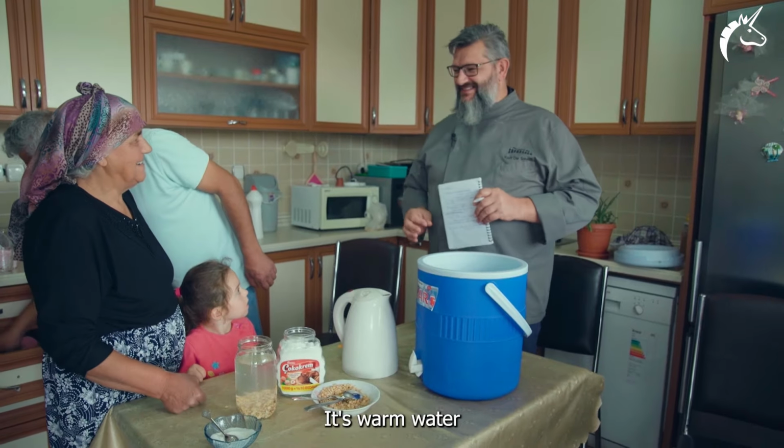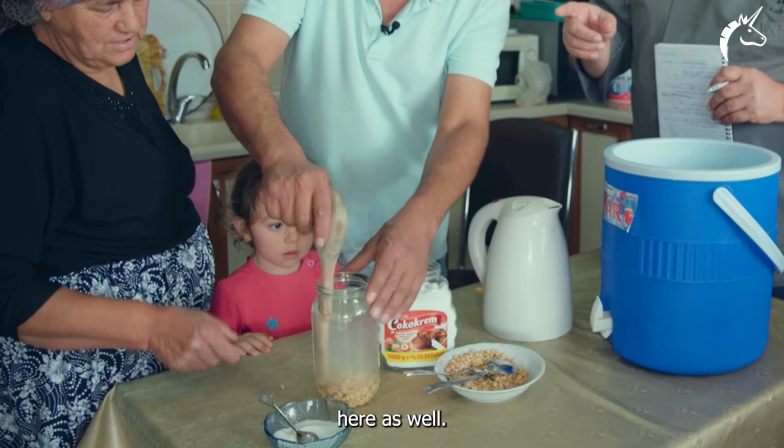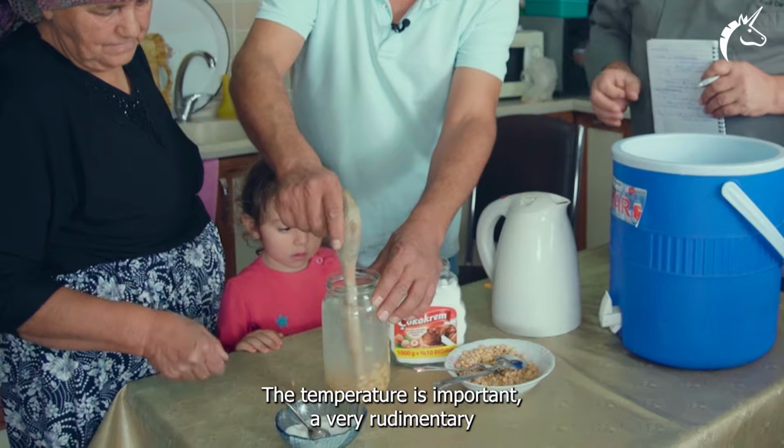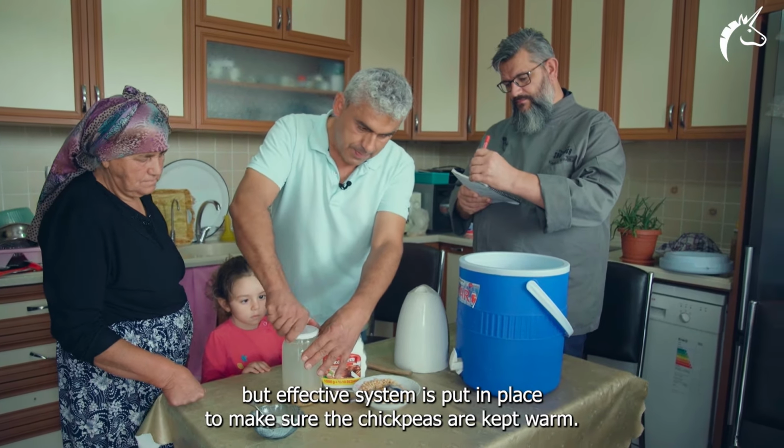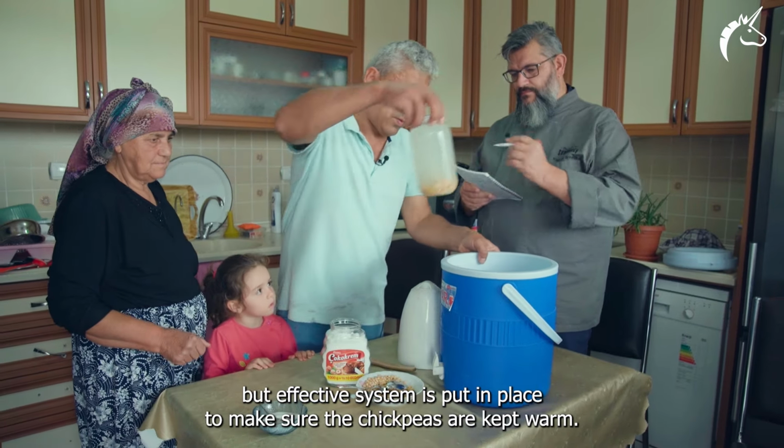It's warm water. Here as well, the temperature is important. A very rudimentary but effective system is put in place to make sure the chickpeas are kept warm.